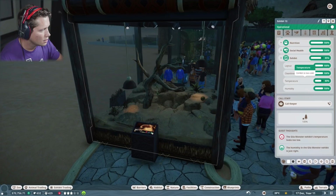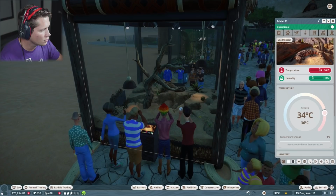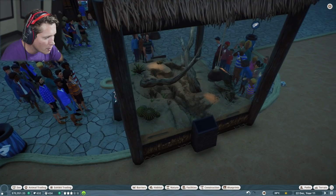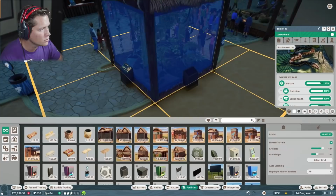Oh, yeah. Temperature's not perfect. He wants a little bit higher temperature, so I'm going to bring that up to like a 38. There we go. Okay, so that looks a little bit better. Hopefully we can find him in those basking lamps. I don't even see him, dude. He's like invisible.